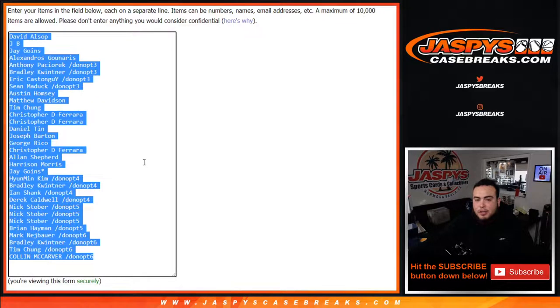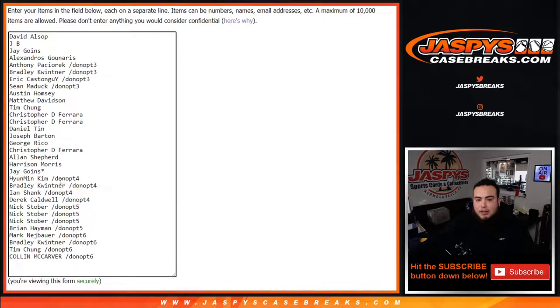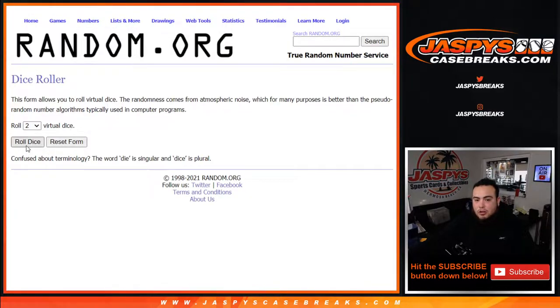And again, here's the dice roll. Here's the customer names, David down to Jay. If you have a Donruss OP 3, 4, 5, or 6 at the end of your name, that means you bought it straight up. So good luck to you guys. And if you have the little backslash Don OP 3, 4, 5, 6, that means you won that for a fraction of the price in a little filler break. So good luck, guys. Let's roll the dice.